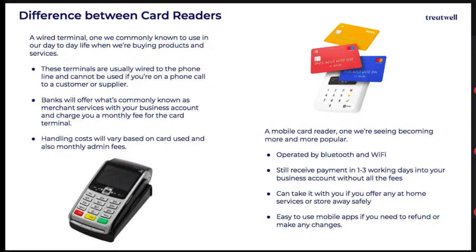And you can also take it home with you. So if you also do your work outside of your salon or your venue, it's actually mobile. You can take it out with you as long as it's charged, contactless, everything works. The integration will still work, so it doesn't have to be wired as you would with the bank. And then you've also got the ever famous apps now. So if you need to make any changes or any refunds, there's always an app there that can help you do that.